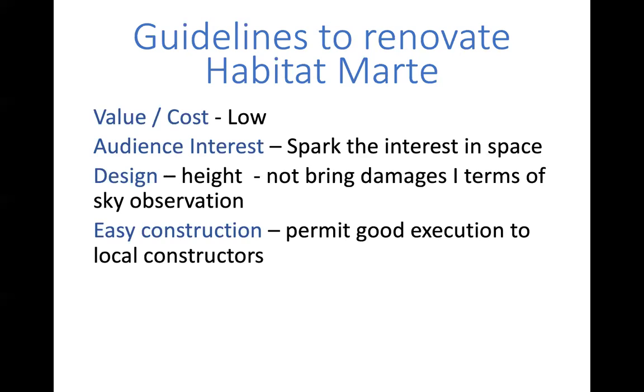And then it's very important for us in terms of redesigning the facade of Habitat Marte not to have a tall building, because this will bring some difficulties to watch the sky. Okay. And then the other element is the easy construction, because in this construction we are using bricks and also concrete.